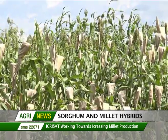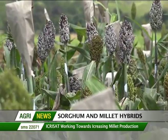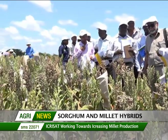All said and done, the success of the sorghum and pearl millet seeds will mainly depend on the adaptation and adversity of the parent seeds.